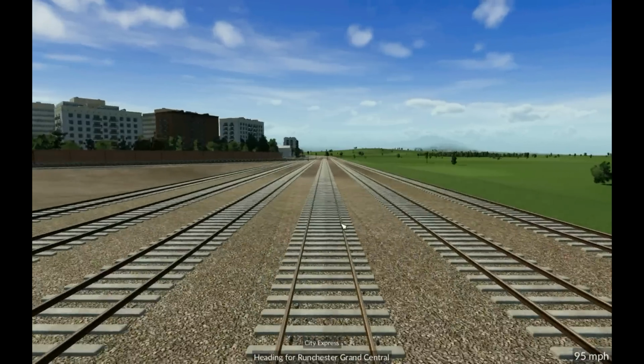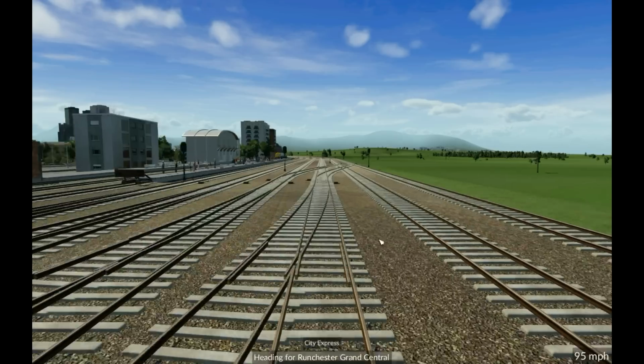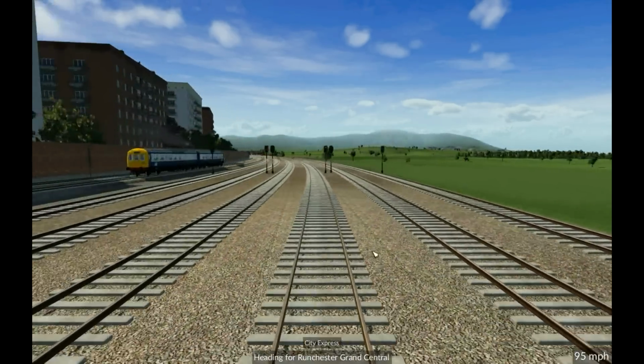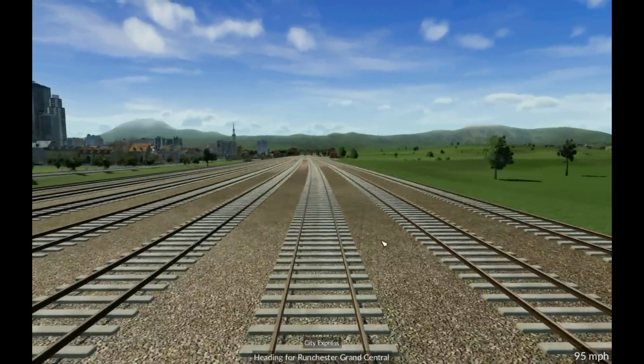I might actually speed limit some of these tracks. I've got the CC Johnson's track rules on, so I can set limits onto the tracks. If this is very jittery, it did stop there briefly, but if it's very, very jittery, it's probably me. It's probably happening in the processing.